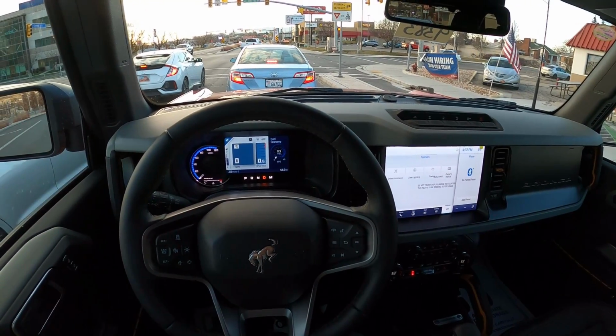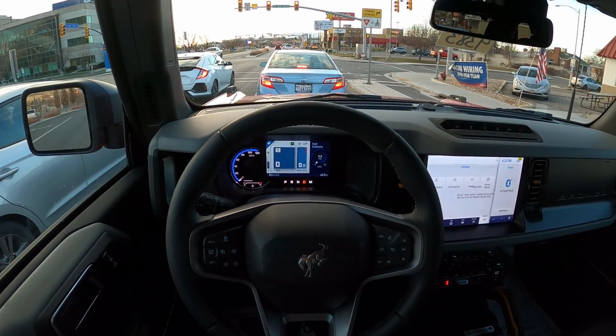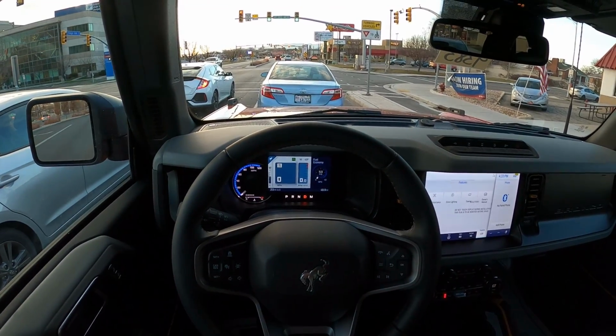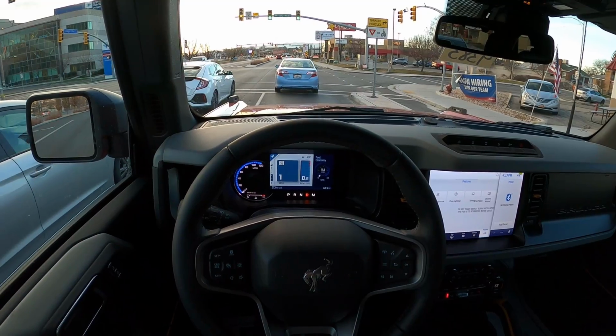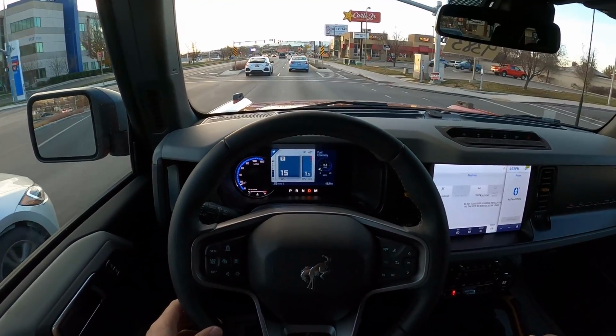I got the heated seat function on right now because it's a colder day, and it's working great, keeping my butt warm, so that is fantastic. And the seats overall, they've got a good amount of support to them, and they're also soft enough that they're comfortable over long periods of time in travel.